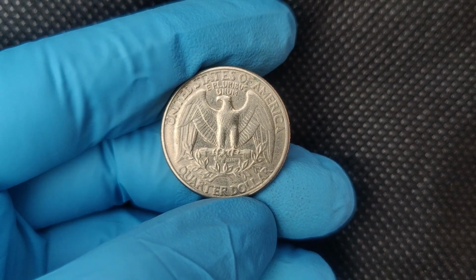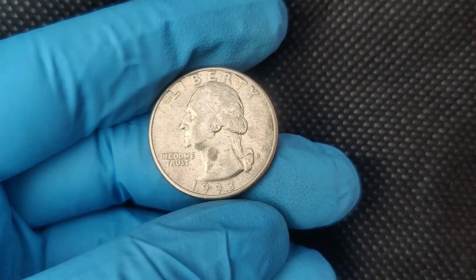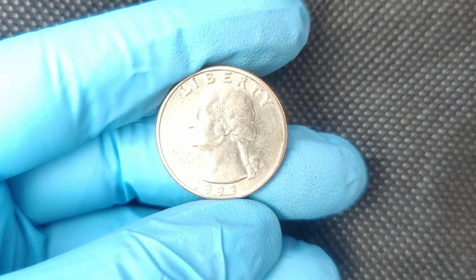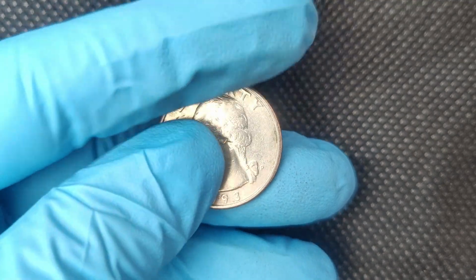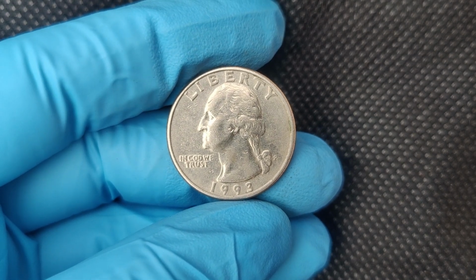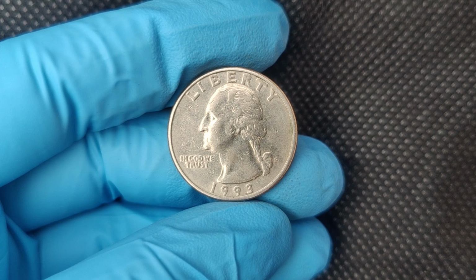Now, you might be wondering, how can I check if I have one of these valuable coins? Here's what you need to do. First, check for the mint mark, the P for Philadelphia Mint. Then, look closely at the details on both sides of the coin. You're searching for any signs of misprints, double die errors, or other unique features. You might also want to consult with a professional coin grader or appraiser to get a more accurate idea of its potential value.